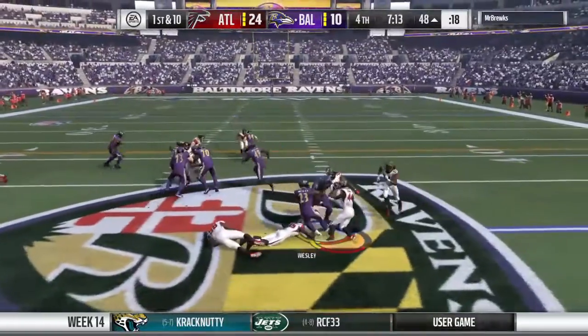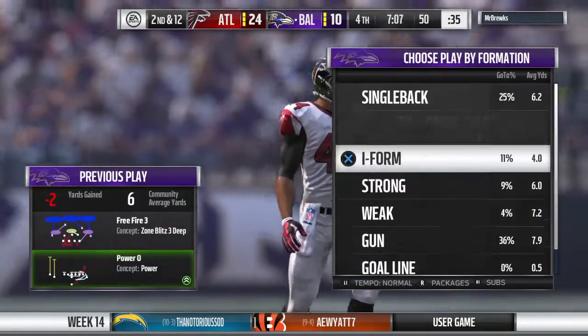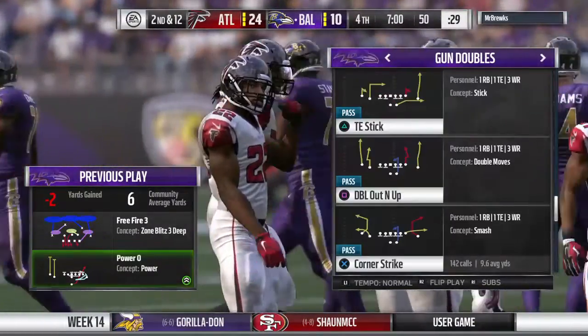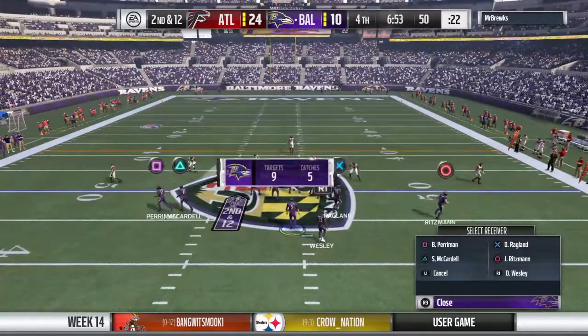They'll give it to him right up the gut. And that play goes nowhere. Taken down, losing yardage at the 50, right at midfield. That's going to go as a loss of 2, and it'll be second down. It's already 2nd and 12. The defense hoping to push them back more.